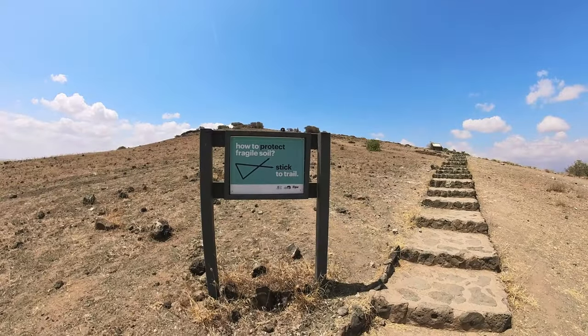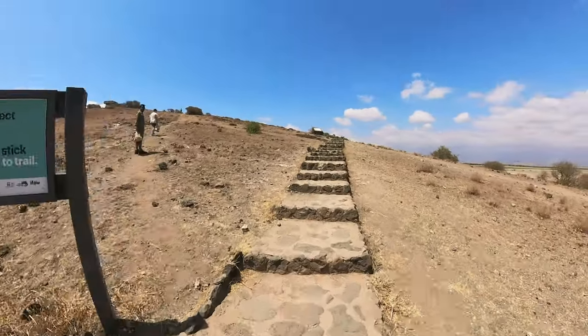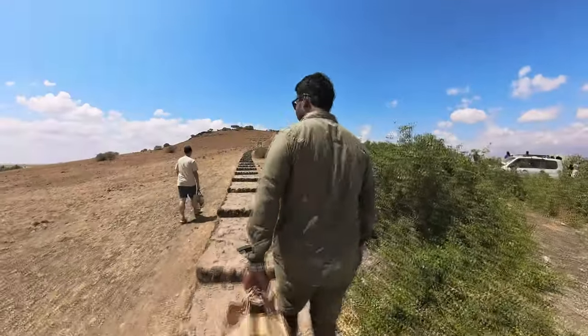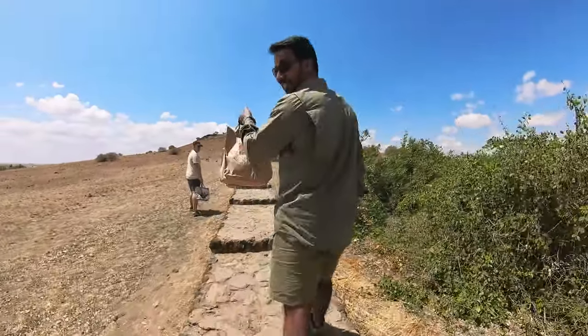Now we are heading to the observation hill to have our lunch. We have to go up there. Hey, we are heading for lunch. Hi, Mash. Hello. Lunch? Yes.